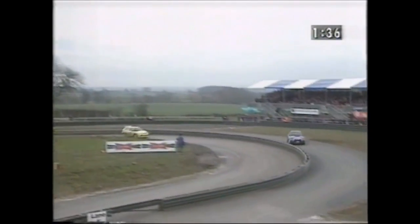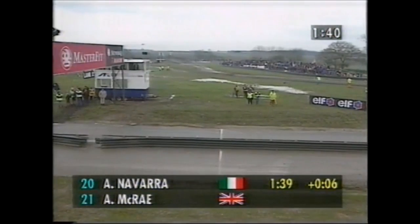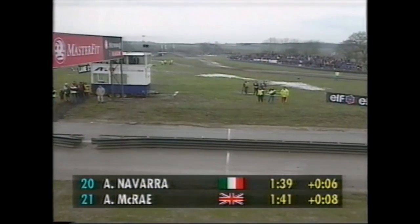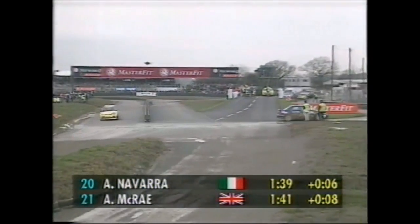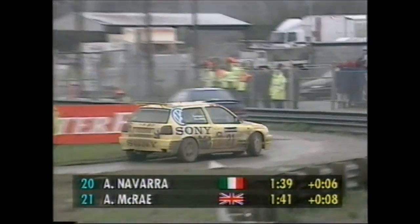Here they go, that's Navarra in the blue car on the outside, Alistair on the inside. Oh, twitched a bit going around there. 1:39 for Navarra and 1:41 for Alistair. So that's not as quick as Mark Higgins. 2 seconds down in the Formula 2.